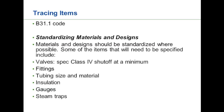We talked about valves last week. As an absolute minimum in the steam world, we really recommend that you select a Class 4 shutoff at a minimum. And from last week, hopefully you remember that Class 4 shutoff allows 0.05% of the rated valve capacity to come across that valve seat at any given time and still allow that valve to be operating correctly.